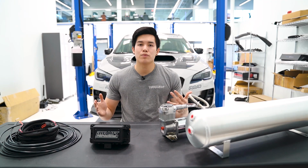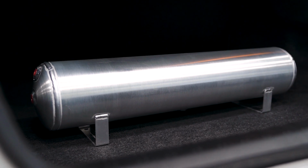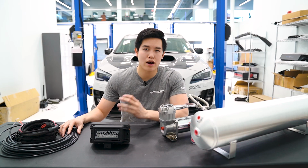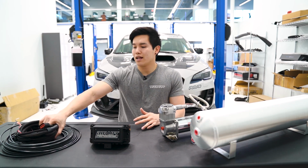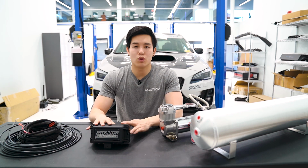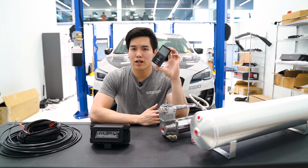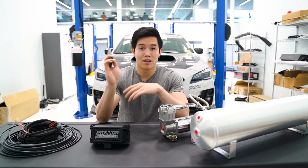Moving over to the air management side of the kit, we've got a 4-gallon aluminum raw finish air tank, super lightweight. We've got a Viair, I think that's how you say it, 444C air compressor, 60 feet of 1/4-inch air line, with all the fittings and necessary filters included. We've got a pre-wired harness to make things as easy as possible. And then we have the manifold ECU, which is basically the brains of the whole thing, controls the airflow to your suspension, which you control through this little display controller right here. I thought this was going to be plastic, but this is actually a really nice controller.